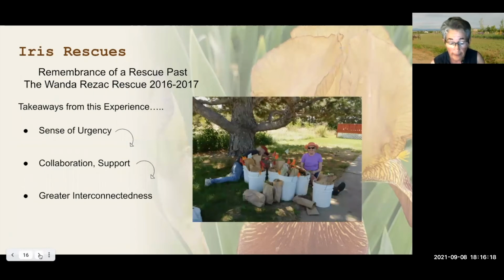And this is how it happened. We had this tremendous sense of urgency. We all wanted to make a contribution. And then, just like gentle spring rain falls from blue skies, as soon as HIPS put out the information that this rescue was going to go forward, we had volunteers stepping forward to participate.